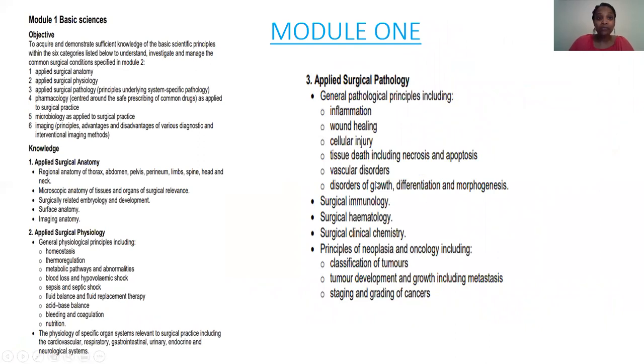So now here, we have applied surgical anatomy, including the regional anatomy, microscopic anatomy, embryology, development, surface anatomy, imaging anatomy. So all your x-rays, imaging, your CT scans, MRIs from head to toe. Okay, this may take you maybe 2-3 days.